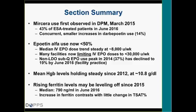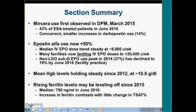Maximum ESA doses are coming down as well. In the 90th percentile anyway, we haven't seen values above 30,000 units per week for several years now. And sub-Q EPO use peaked in 2014, but it's come back down to 19%. Again, this is a facility practice, so that's going to be perhaps a little more sensitive to facilities coming in and out of the DOPPS study as we change phases and as we progress. Mean hemoglobin levels have remained steady since 2012, 10.8 grams per deciliter, no change with the introduction of Mircera, and the ferritin levels seem to be leveling off, but they remain elevated, and they stand in contrast to no changes.